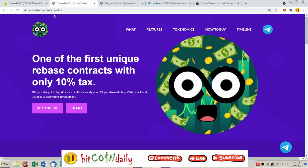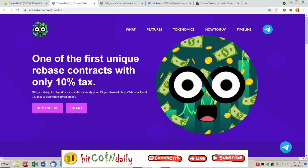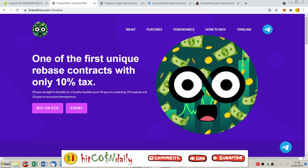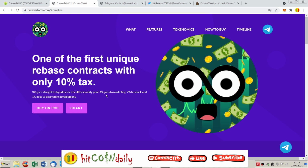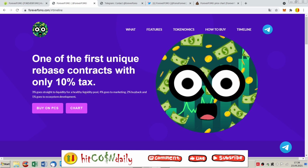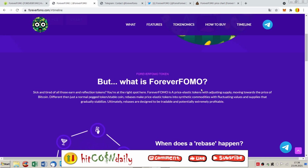Their website, ForeverFOMO.com. One of the first unique rebase contracts with only 10% taxes. 3% goes straight to liquidity for a healthy liquidity pool, 4% goes to marketing, 2% buyback, and 1% goes to ecosystem development. So, but what is ForeverFOMO?